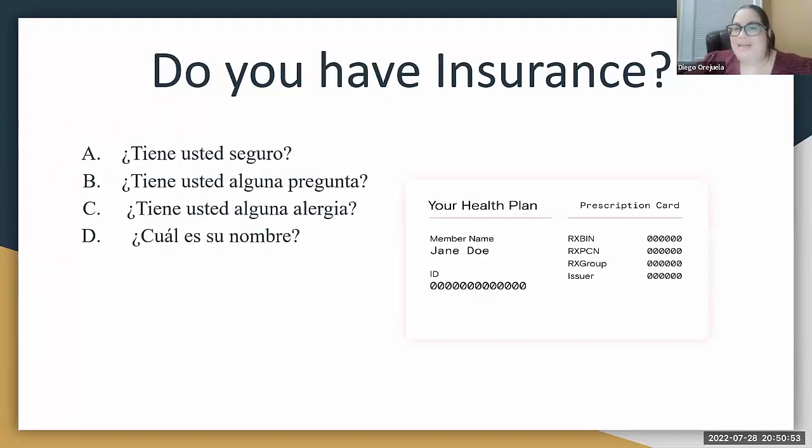Okay. Do you have any insurance? So this one is a little tricky because there's not a word in Spanish that looks like insurance. So you actually just have to know this one. This one is ¿tiene usted seguro? Seguro, which is with the C, like the first one. ¿Tiene usted seguro? That would mean, do you have insurance? The second one would mean, ¿tiene usted alguna pregunta? Pregunta would mean questions. Do you have any questions? ¿Tiene usted alguna alergia? That means, do you have any allergies? And ¿cuál es su nombre? What is your name?